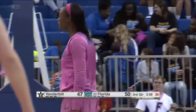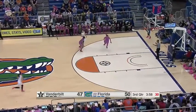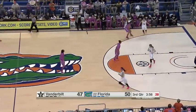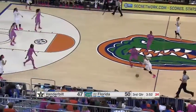Dahlman and Reed check back in for Vanderbilt. Very balanced Vanderbilt team, as we mentioned at the top. 7 players with 5 or more points per game on this squad. Balanced attack that Vanderbilt throws at you.